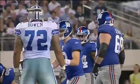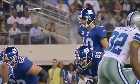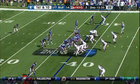But Eli at the line of scrimmage, it's always about working, identifying the protection scheme. Now he's going to take a shot down the field. Look at the focus. The minute he caught the ball, look at the eyes, locating downfield where he wanted to go. After the game. Man, you're tough. Man. What did Brian Urlacher say?